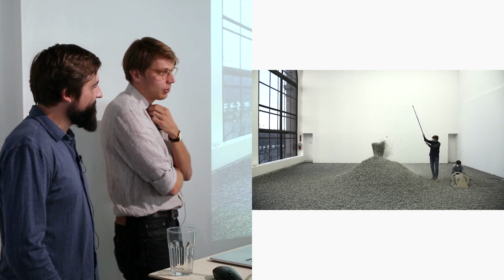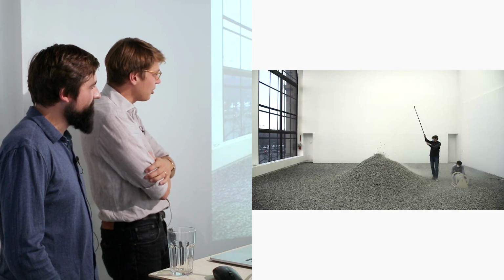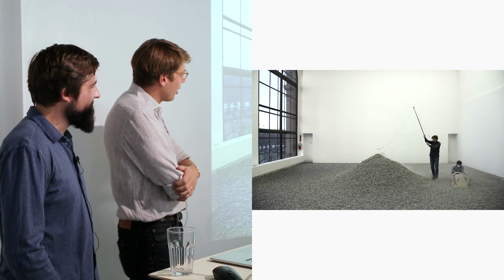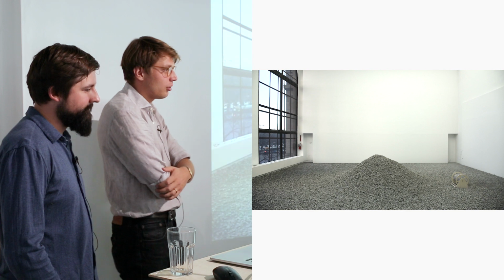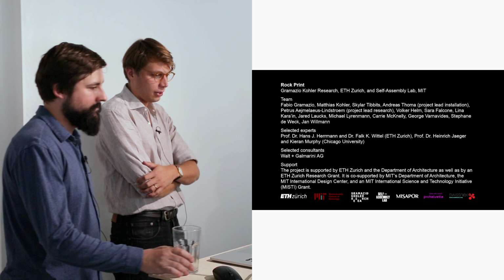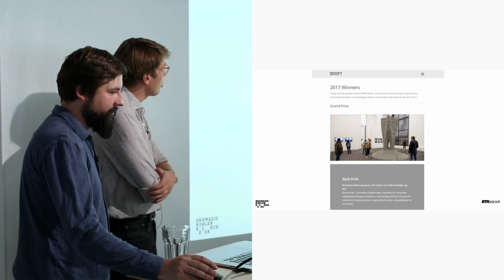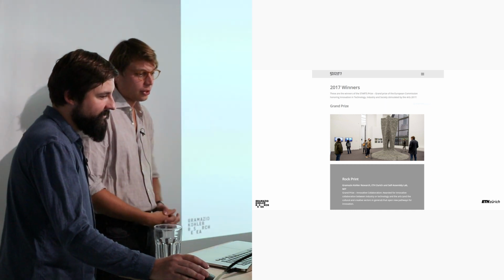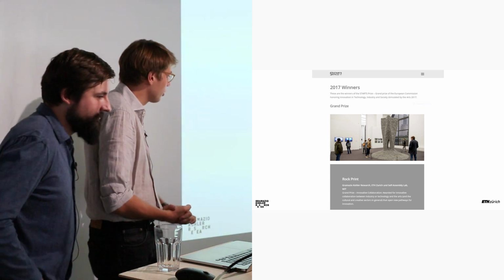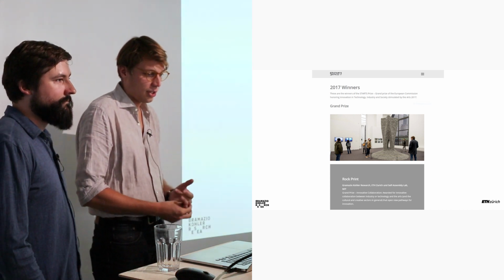But in the end, we completely recycled it. The spool of string still exists somewhere in the basement, I think in Chicago. And the gravel is used for landfill in the park somewhere. And then, just quickly, Rockprint got awarded the Starts Prize, so it will be at Ars Electronica in Linz later this year.